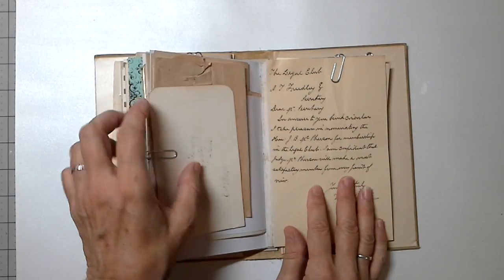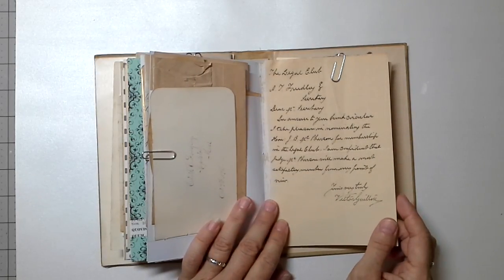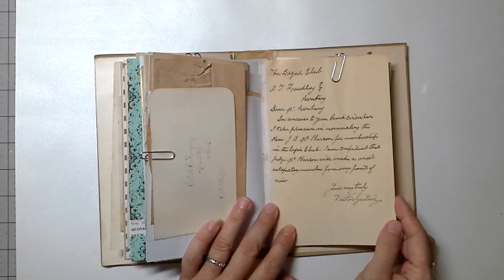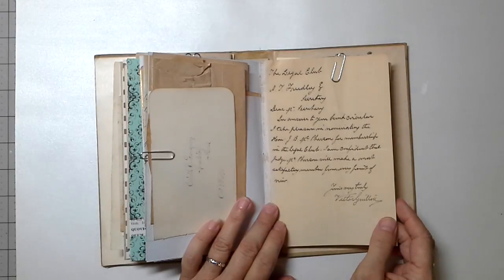Again, the Legal Club. Dear Mr. Trudy, in answer to your kind circular, I take pleasure in nominating the Honorable J.B. McPherson. Now, he was a popular guy, y'all. For membership in the Legal Club. I am confident that Mr. McPherson will make a most satisfactory member from every point of view. And it's signed, yours truly, Victor Gouling.